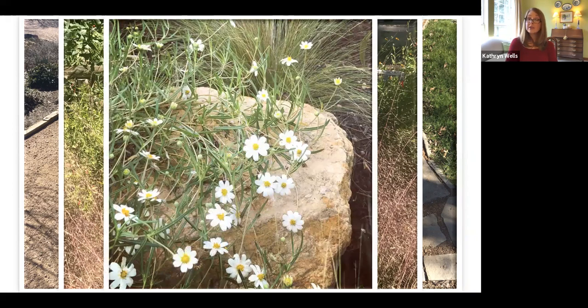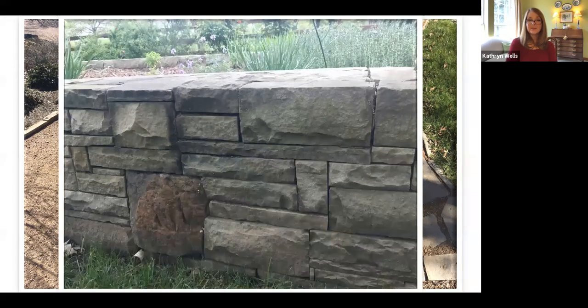You can use rocks and boulders to give a little interest to the areas, a little form and substance to the areas. You can add beds with beautiful walls made with stone, edges made with stone.